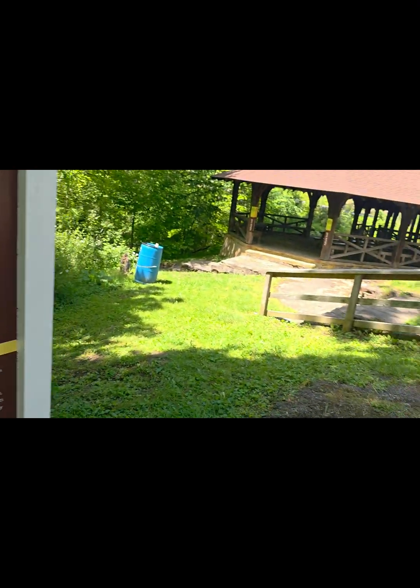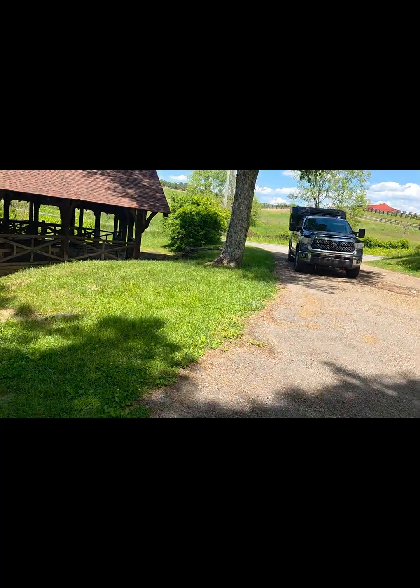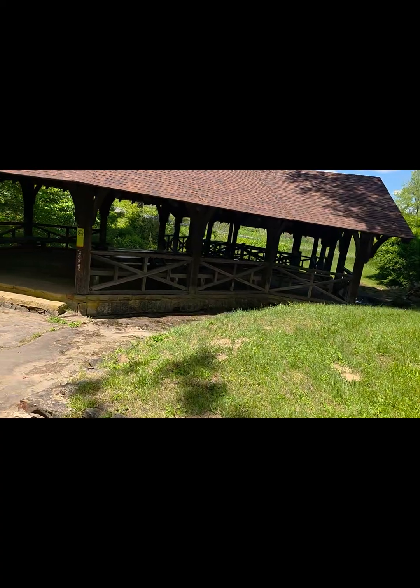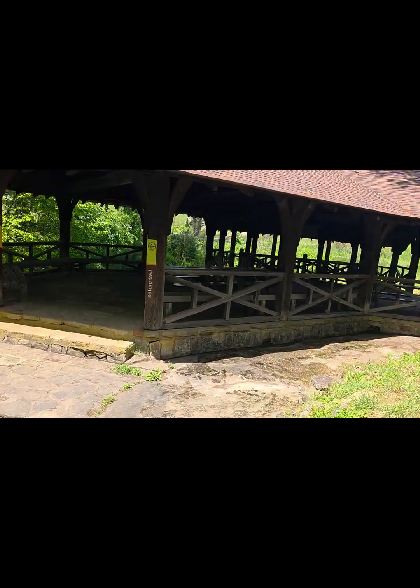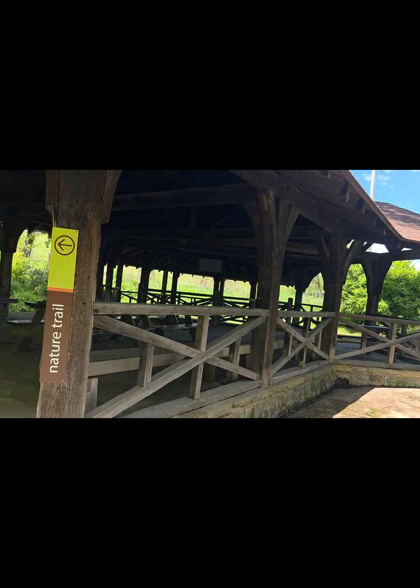And let's go over here and take a look at them. I'd been here several years ago and got some pictures of them, and thought since I was coming by here that I'd stop again. Really nice shelter house here. They do keep them well protected.